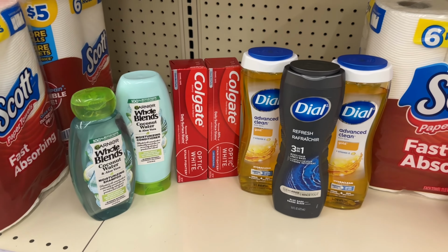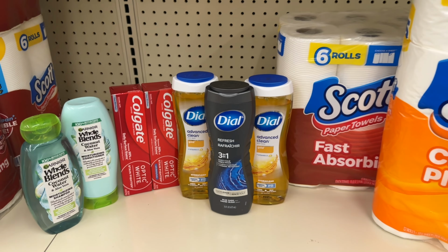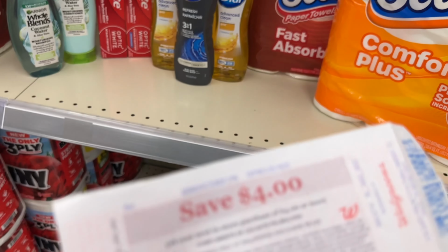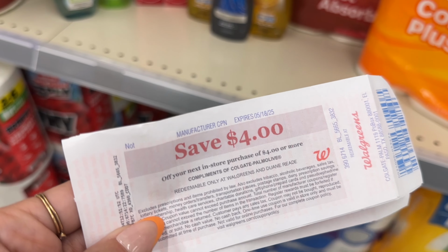Now let's talk about rolling register rewards from one transaction to the next. If you're new to Walgreens couponing, register rewards look like this. These are examples from ones I earned last week. These print out along with your receipt.